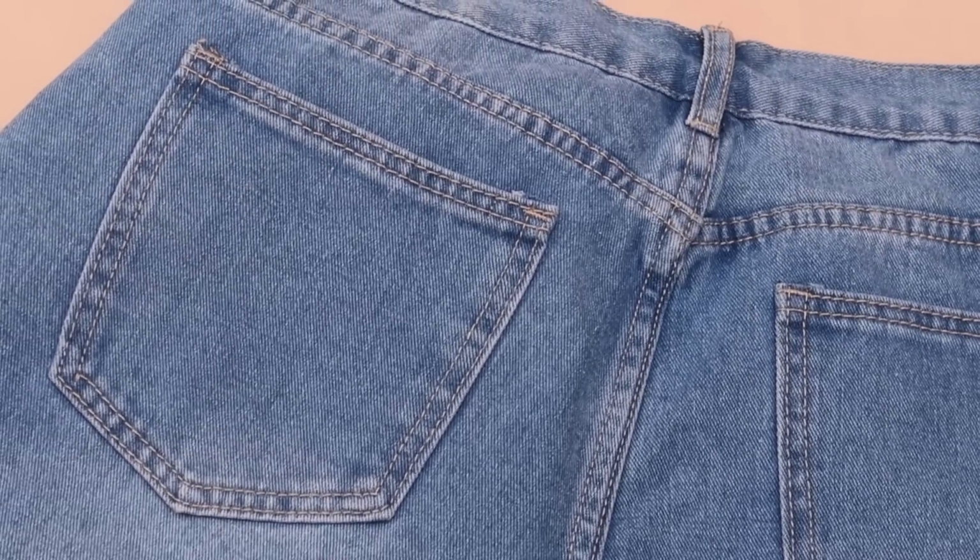So here's the thing: smaller the pockets, larger the backside. If your pockets are tiny, if they are small, the bum might look wider. The closer the pockets are placed, the more lifted your back would look. So if you want your bum to be lifted, make sure that the pockets are closer to each other.